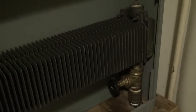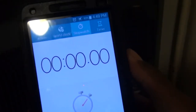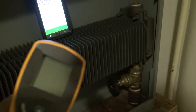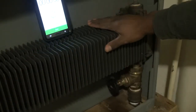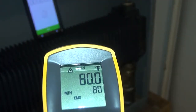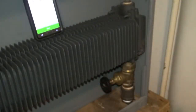Now we're going to conclude the second half of this test, which is going to prove my hypothesis. As you see, I got the stopwatch right over here. I've reset it from the previous reading that I had. I have my Fluke meter, which currently reads the radiator at room temperature. I can hold the cutoff valve. Radiator's cold. So just to give the verification on the reading, put the light on, and we have the cutoff valve at 79 degrees, radiator 80 degrees. So we know where this stands.